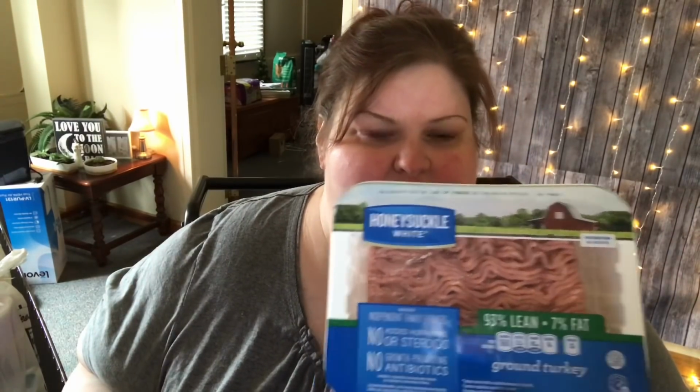For those who've asked. I got 2 containers. This was on sale. It's the Honeysuckle White ground turkey. It was on sale for $3 something, I think $3.86, and it's the 93% lean, 7% fat. The stats on that is 4 ounces is 160 calories and 0 carbs.